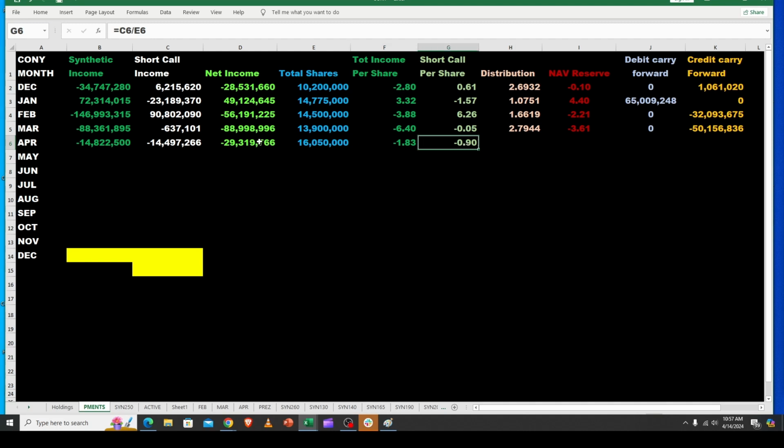And 90 cents of that is coming from the weeklies. So if we throw another 7 million at that, that sends this to $1.35 just on the short call income, and we would be at 4.19. We would have 2 weeks left before declaration. So, CONY is looking really good in my opinion, better than MSTY, and I'll tell you why. So this is looking like a $2. It's early. Don't hold me to it, right?